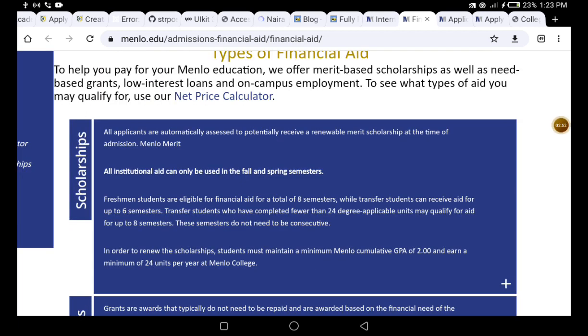If you go to the information page about the financial aid, which is majorly for people who are looking to get funding from this particular school, you are going to get merit-based scholarship as well as need-based grants. Need-based scholarship is different from need-based grants, so you have to differentiate that. It says, to help you pay for your Menlo education, we offer merit-based scholarship as well as need-based grants, low interest loan, and on-campus employment. For people who are looking at graduate programs, you are going to be looking at on-campus employment actually. To see what type of aid you may qualify for, you can use this particular one.